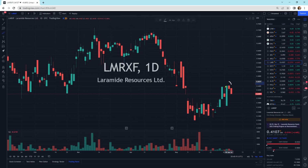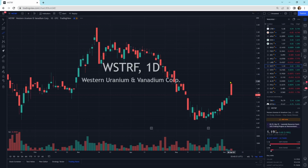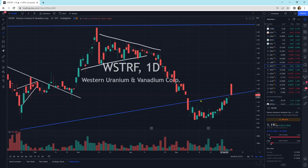This big up day. This is a bullish engulfing right here, engulfing these guys before it. That usually resolves itself higher. Looking good. Western Uranium Vanadium, right at that resistance line, it gapped up and then got sold back off with momentum heading lower.